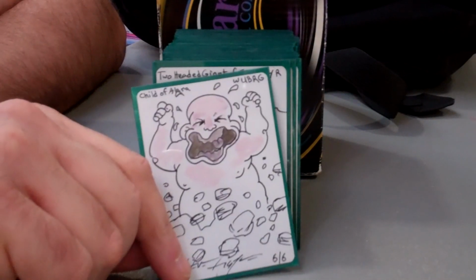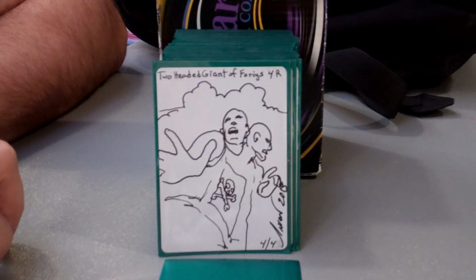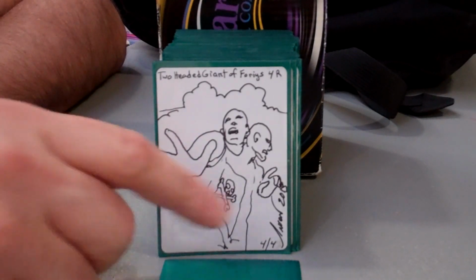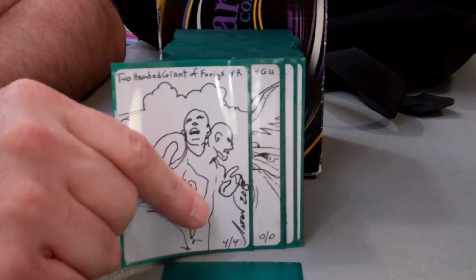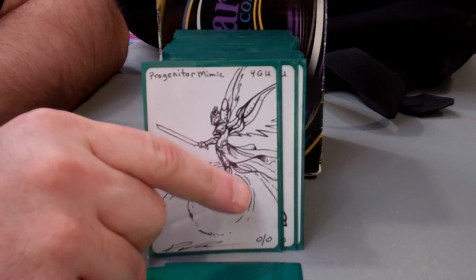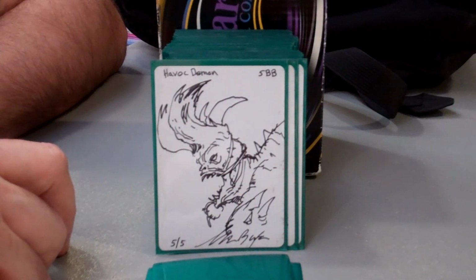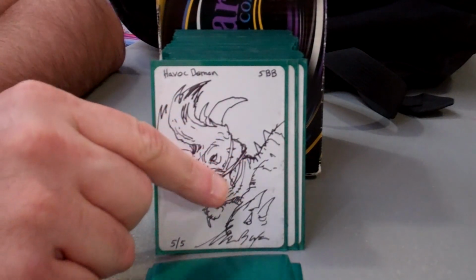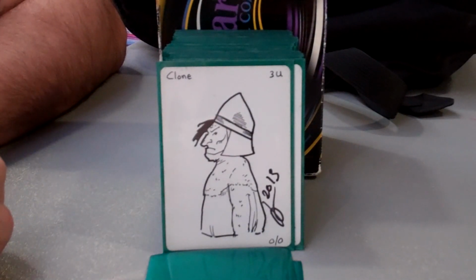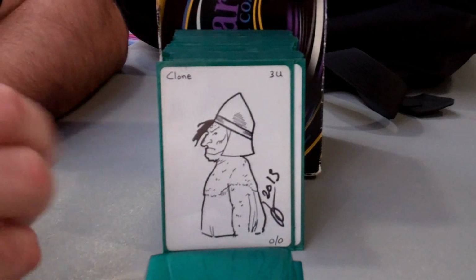This is my general, Child of Alara. Two-headed giant. Just recently done this at Grand Prix Vegas here. The exact same name. They're all the same thing. Progenitor Mimic from Darken. Havoc Demon from Thomas Baxa. This is a clone. Julie Barho did it here at Vegas. She did one half of it.